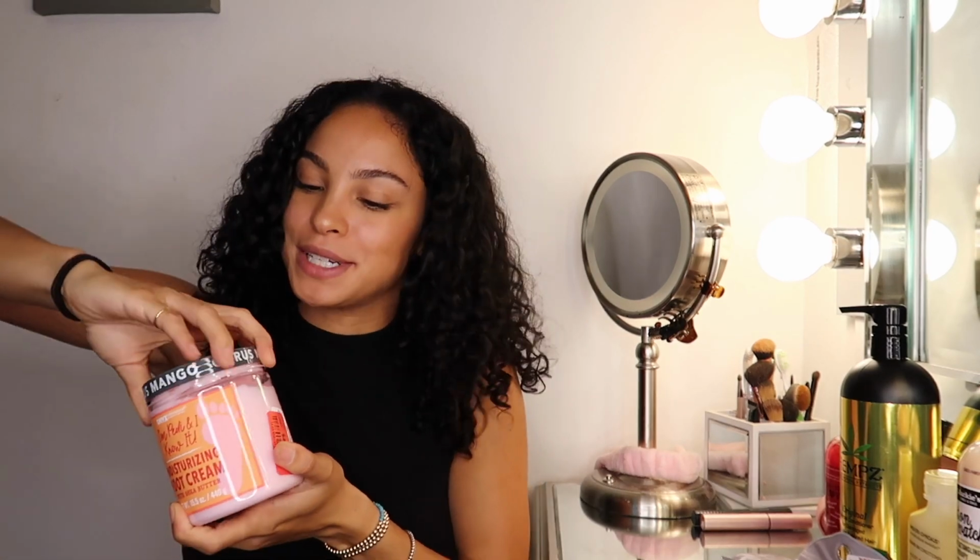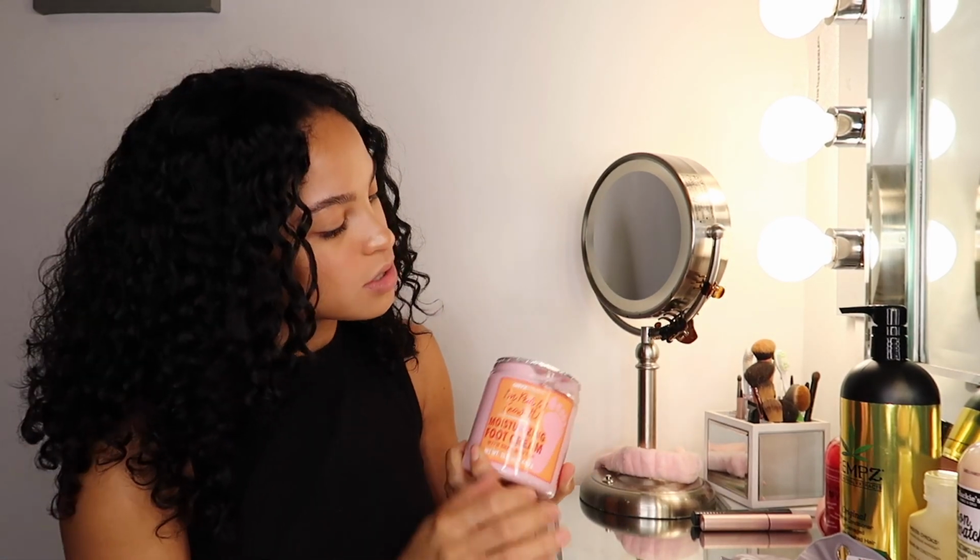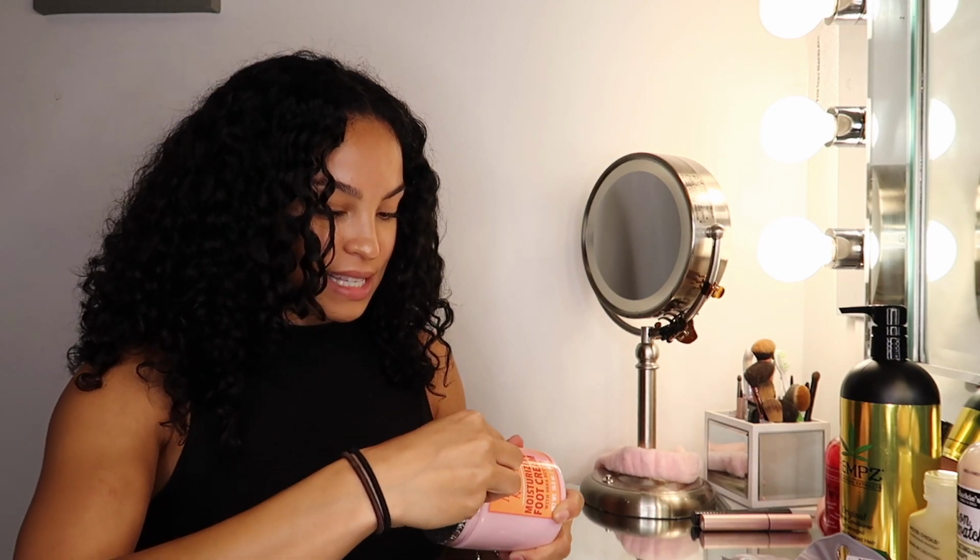And then I got this foot cream, which I have not used yet. It's a moisturizing foot cream, and I haven't smelled it yet, so fingers crossed it smells good. Because I have really dry feet, and I've found out if you women are like me and you have dry feet and you look at your boyfriend's feet and they're smooth, it's probably because he wears socks all the time. And if we were to wear socks and not slides all the time, our feet would be smooth too. That's what I figured out.